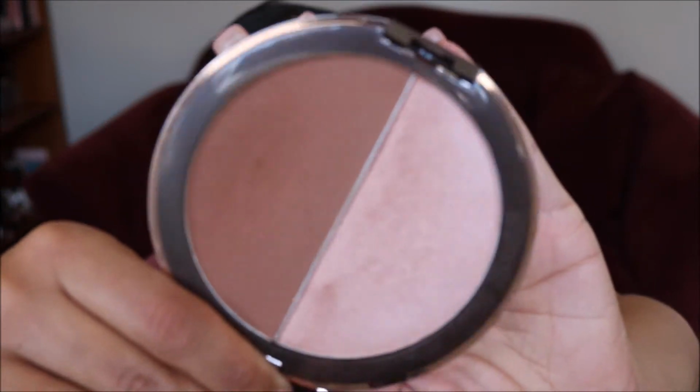For bronzer, I chose the Lorac Tantalizer. This is one of the first few products that I purchased when I started watching YouTube, and I got some pretty good use out of the bronzer. This is what it looks like.